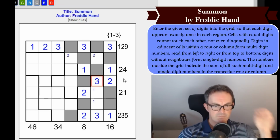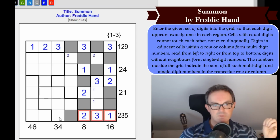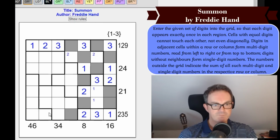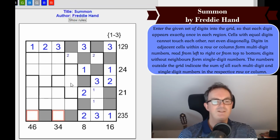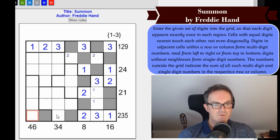Right. So now I've got 231. So I need to add 4 to that. That's 2 numbers. So that's got to be grey. And both of these have got to be numbers. But no, we don't know what they are. They could be 2, 2 or 1 and 3. I don't believe it. How weird. But we know both of them are numbers.